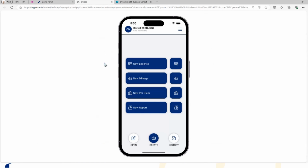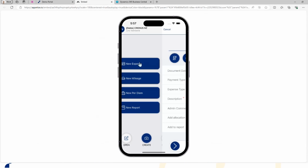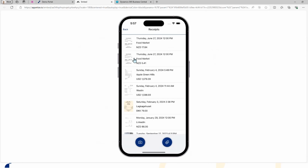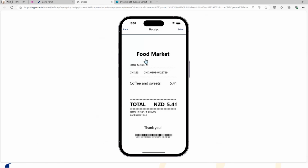So when I come in here, if I want to do a new expense for Lena, then I can click on here, and I've already taken some photographs prior to this, and I've got this photograph here for maybe $5.41. And so I can capture that. And we can see I've got $5.41. I've got coffee and sweets, credit card number XXX1234.